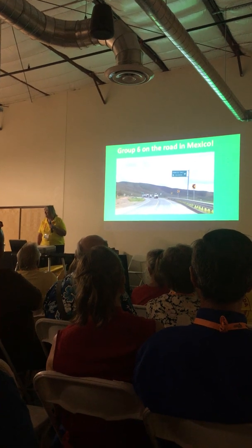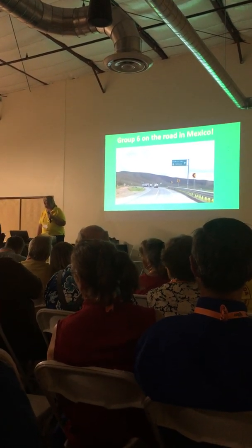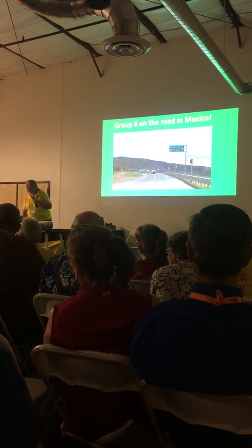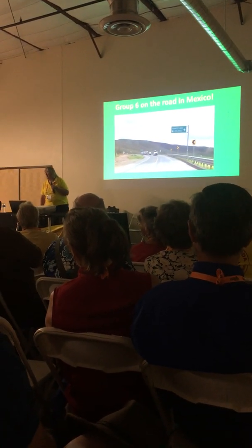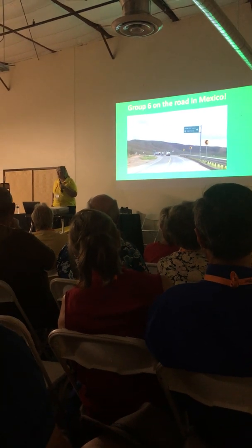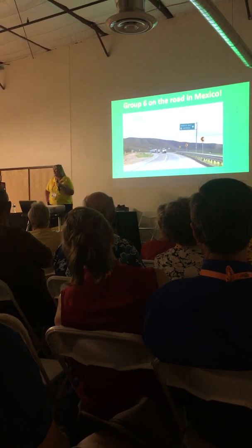If you tow a car and you don't want to take your car, is there a place on the west side you can do that? Okay, she asked if there's a place to leave a car if you were towing and you don't want to take your tow all the way into Mexico.